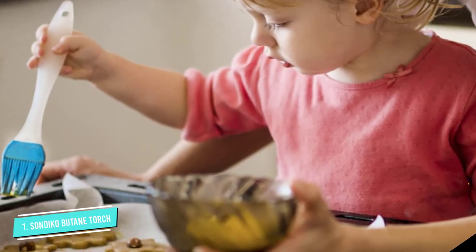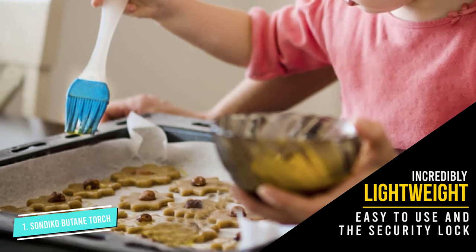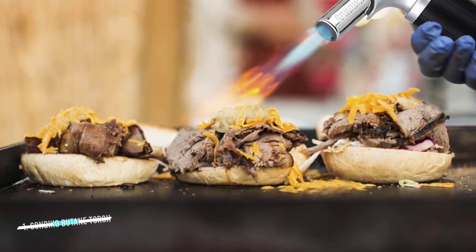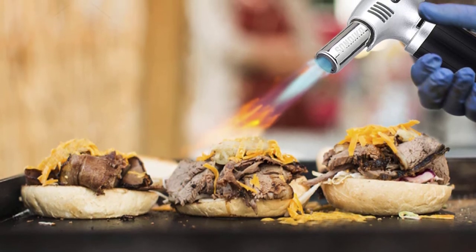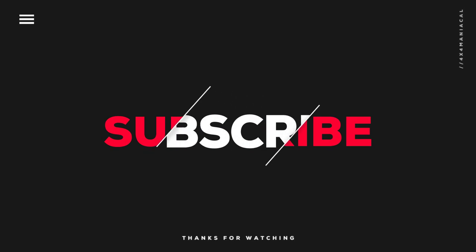It is also incredibly easy to use, and the security lock can be opened using just a swipe, and you use the easy-to-use piezo ignition technology to ignite it. It has a refillable design, which means that you can simply fill it with fuel. That was our list of the top 5 best cooking torch just for you.